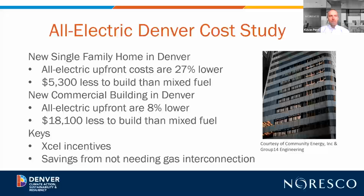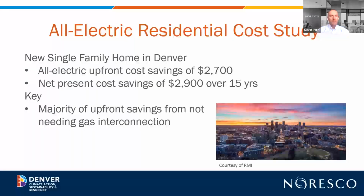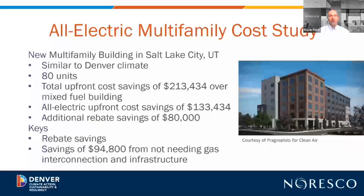Next slide. So that might come as a surprise, but there are significant savings in the infrastructure costs not needed for the mixed fuel. There also are some incentives from Xcel Energy on rebates. So all electric is an option. This is a residential cost study on the screen. And then the next slide here is an all-electric multifamily cost study. So you can see that, again, the key items here are not needing the gas interconnection and infrastructure in place, and then also Xcel Energy's rebates or incentives.